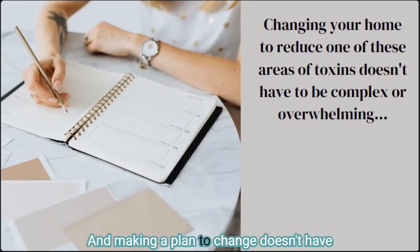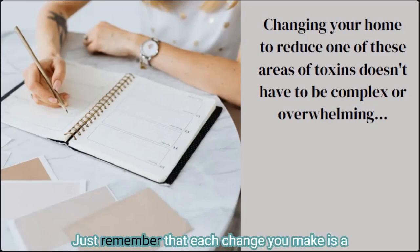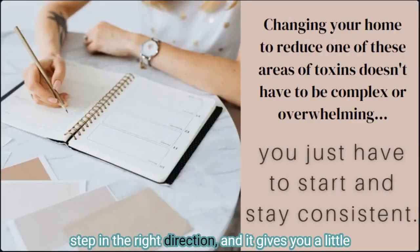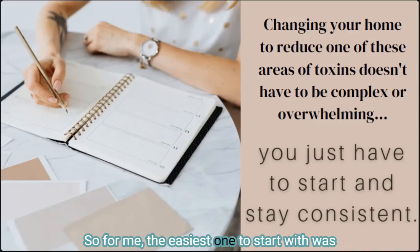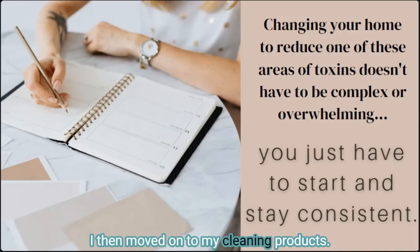And making a plan to change doesn't have to be super complex or overwhelming. Just remember that each change you make is a step in the right direction, and it gives you a little bit more control over your own environment. So for me, the easiest one to start with was completely eliminating synthetic fragrances. I then moved on to my cleaning products.